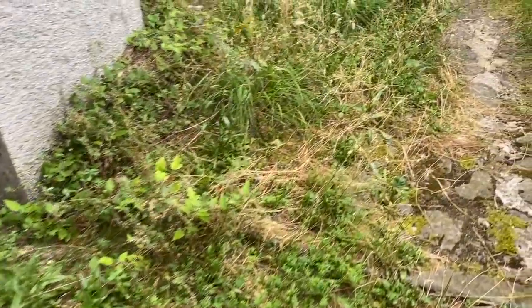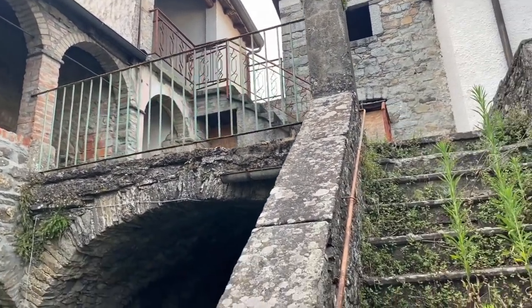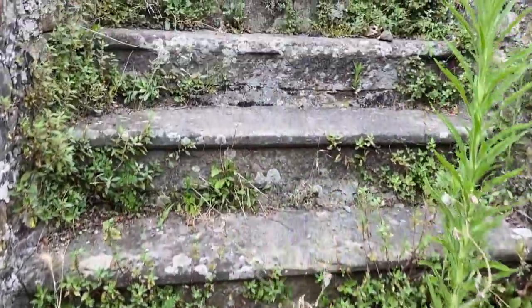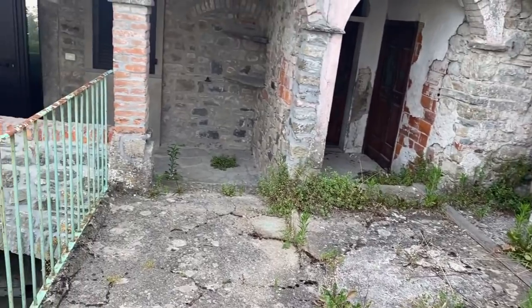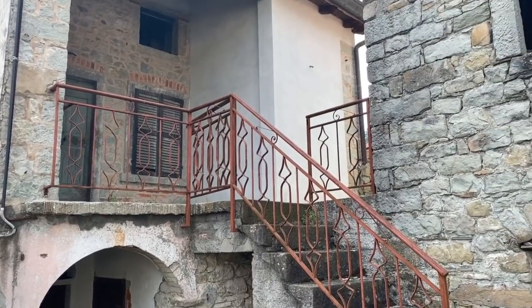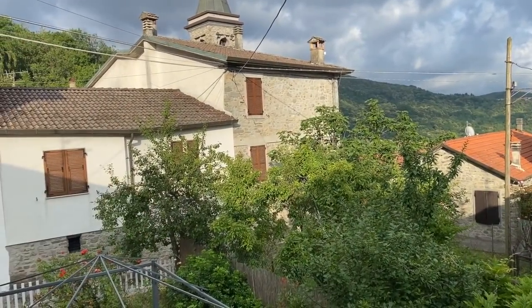As we come up here, look at this. Isn't that quite exceptional? I'm going to walk up. These are very similar steps to our steps. Obviously this is abandoned again, which is a terrible, terrible shame. If you look at that, and the view across, so that there is the cooperative, up there is the church.